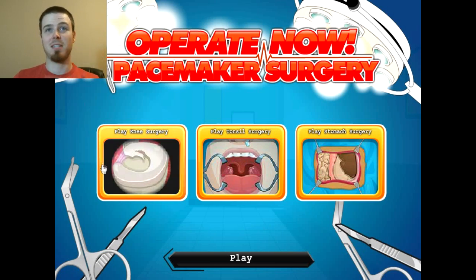Now, this one is pacemaker surgery. My stomach's already feeling queasy. Dude, I don't know why I do these. These make me feel so sick to my stomach. But check it out. You guys ready?